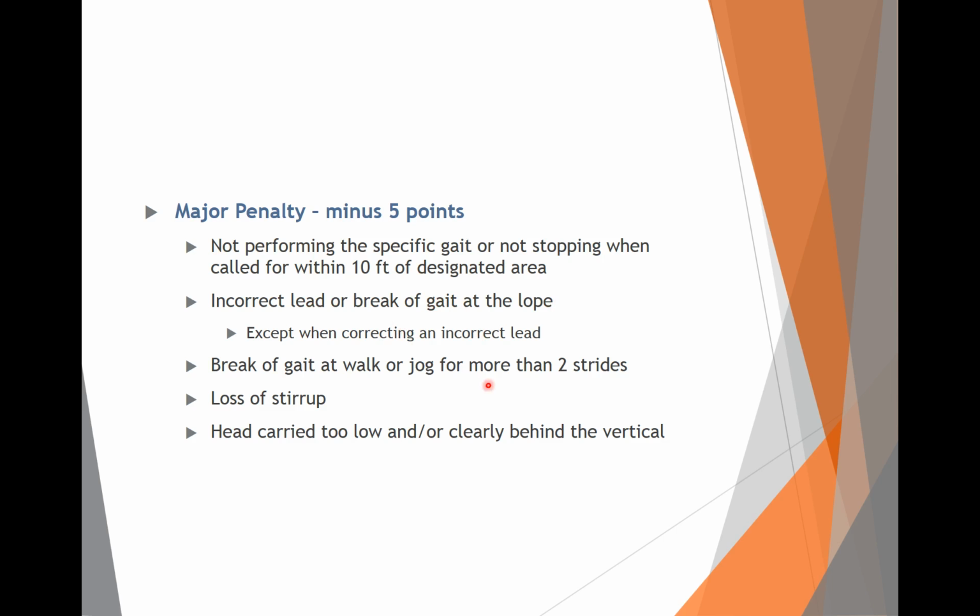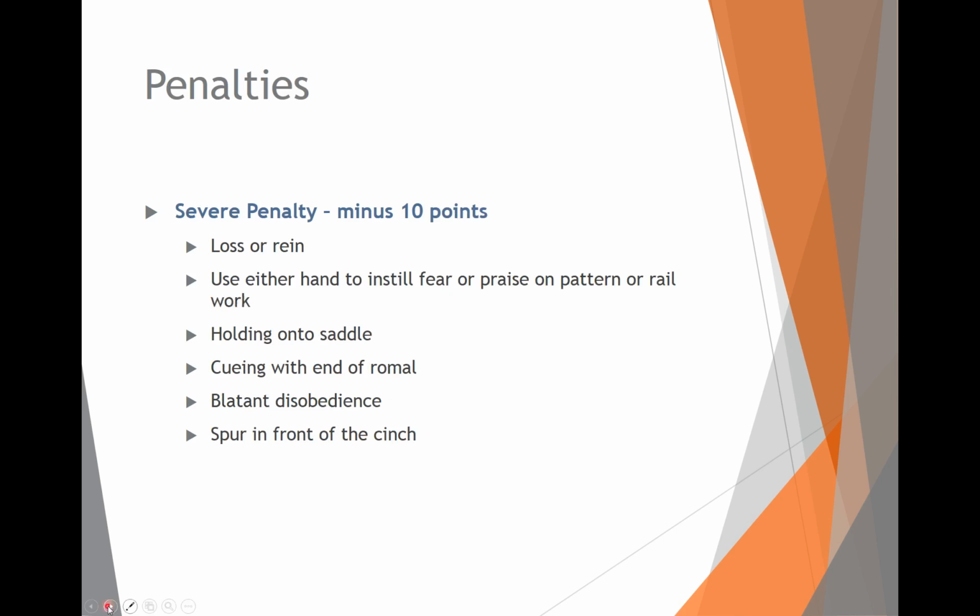Okay, break a gait at a walk or jog for more than 2 strides is another 5-point penalty. Losing a stirrup, head carried too low or behind the vertical, these are also 5-point penalties. 10-point penalties, more severe penalties, are losing a rein, using a hand to instill fear or praise in the pattern or the rail. And this would be each time that they do it, so if they reach down and pet their horse, each time they do it, it's going to be a 10-point penalty.